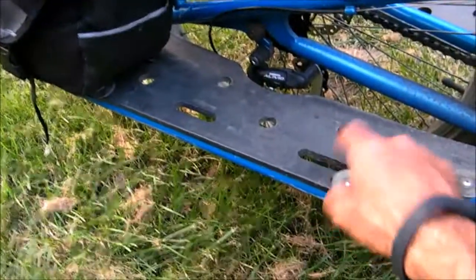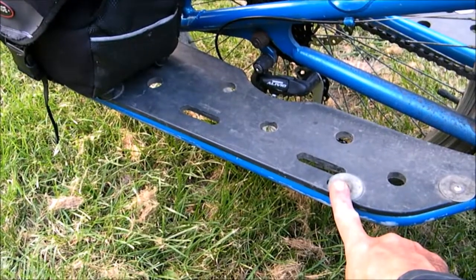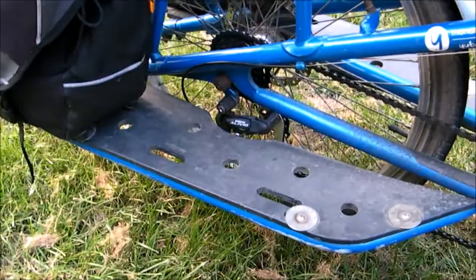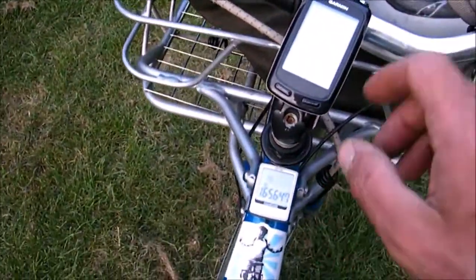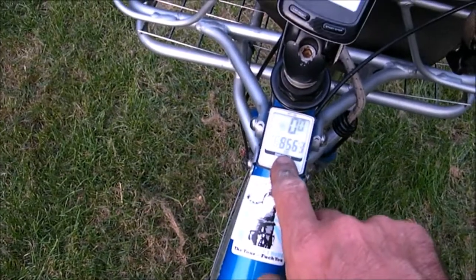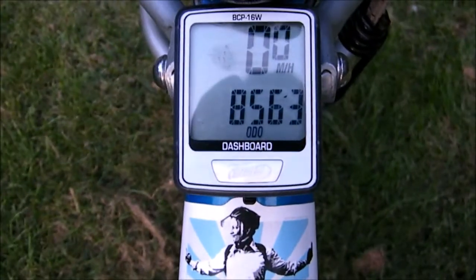But these are particularly useful for putting on all sorts of things. You can strap all sorts of bits and bobs on to hold stuff. So it's really useful. On here, there's the Garmin GPS, but this is the interesting one. If I just click that on there, that's how many miles this bike has done to date.